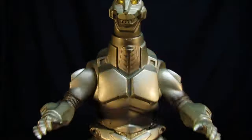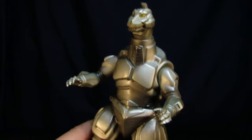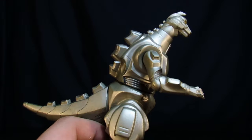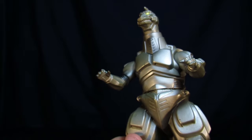Oh, poor guy. And then we got Mecha G, which is my favorite Mechagodzilla. I know people kind of look at me funny when I mention that. But the Heisei Mechagodzilla was always just my favorite in terms of design.